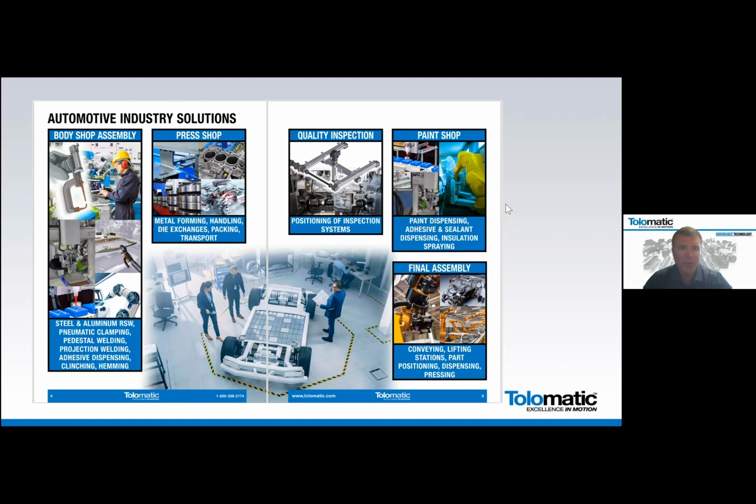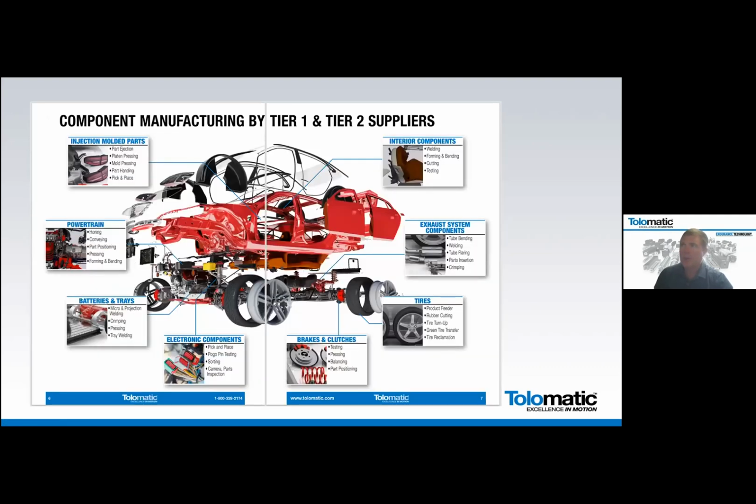So underneath these photos, we just try to give an indication of different examples of things that we're doing, and some of the different things that they may be involved with, right? Projection welding, clamping, hemming, clinching, metal forming, die exchanges, inspection, showing a gantry system here, paint dispensing, adhesive dispensing, and then conveying, lifting, assembly here. So again, a quick look, and the idea is to help them feel comfortable that we understand what they're doing. Then we get a little more specific.